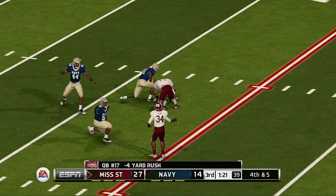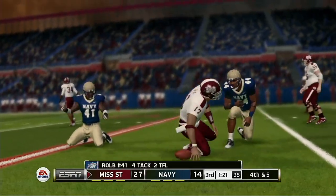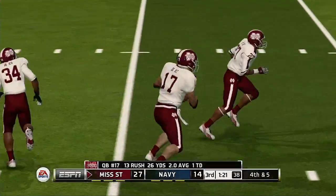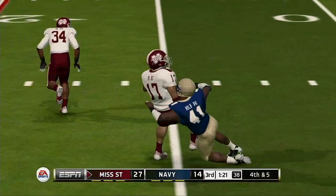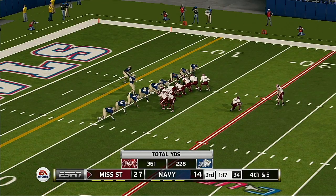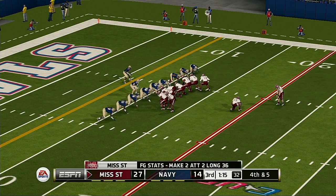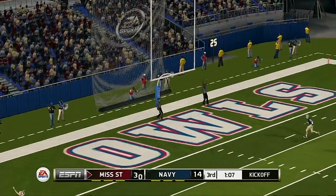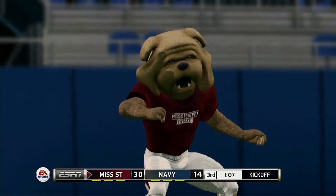They bring him down in the backfield. That's not going to keep the drive going. Good, solid defense there to force him into a fourth down situation. They'll line up for the field goal, and this is nothing more than a chip shot. Kicks away, and the field goal is good.